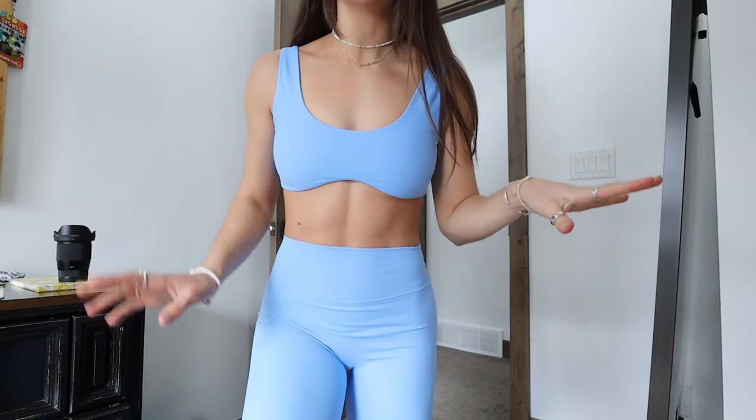I also am wearing a new workout set today, which you always know it's bound to be a good workout when you have a new fresh fit. You know what I'm saying? Look how cute this is. It's completely perfect, Live Fit Blue. I'm absolutely obsessed with it. This little detailing under the bra, so subtle but so cute. I'm just really obsessed with the color.